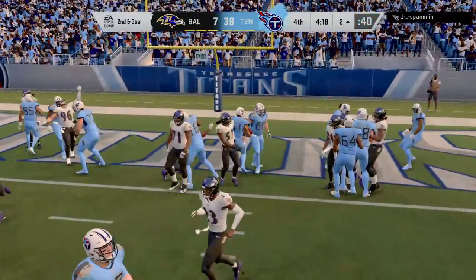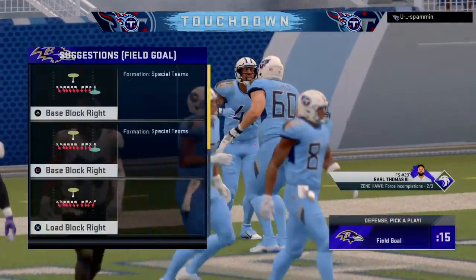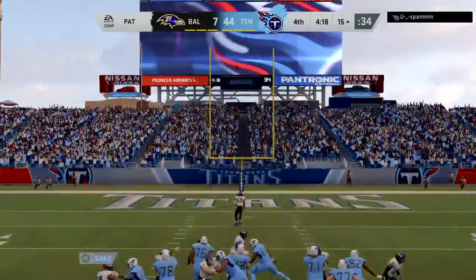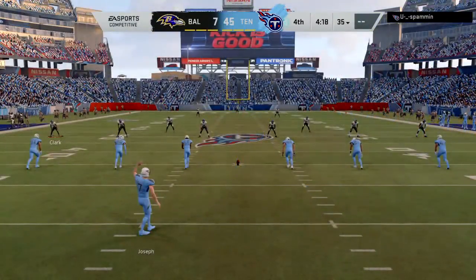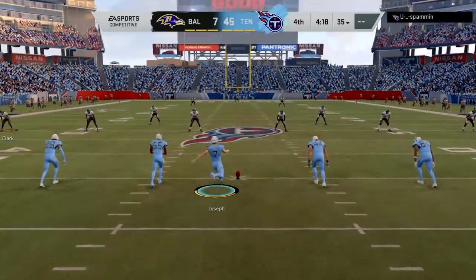And they'll turn to a power game to try to get in. And he will take this one in for a Titans touchdown. Punching it in from a yard away as his guys continue to pour it on. Extra point up and good by Succop. And the lead will swell by 1 more. Joseph now to kick this one away.